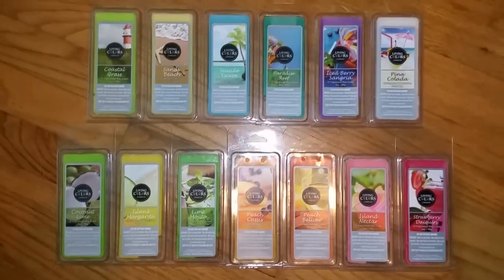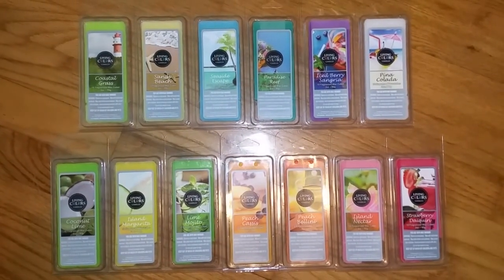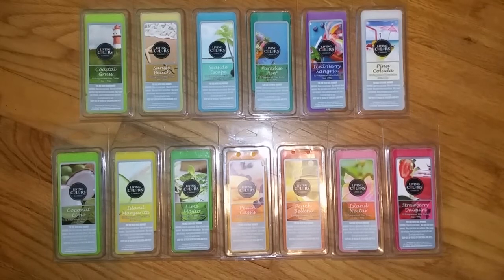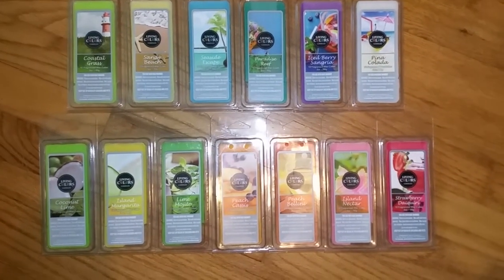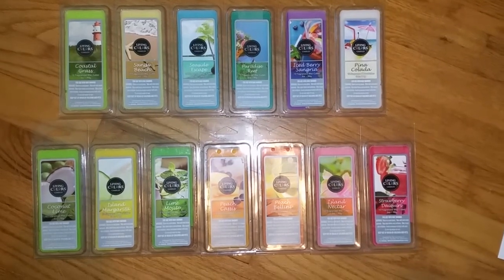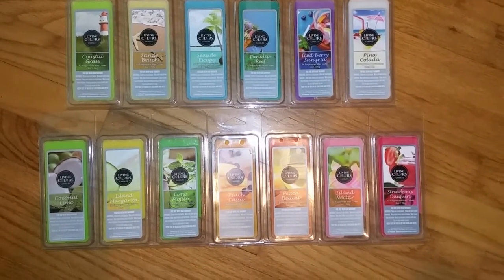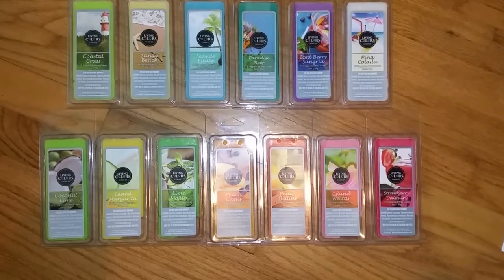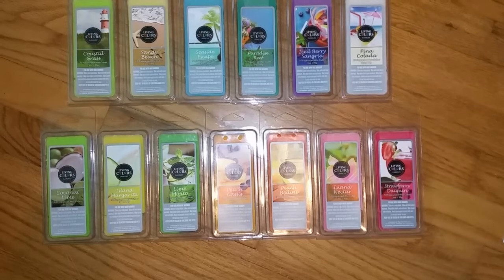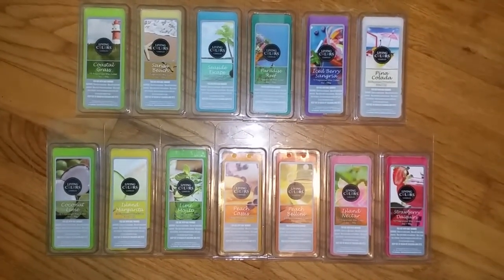Hi everyone, this is a review of the Living Colors wax melts that can be found at Big Lots. These are all brand new summer scents that just came out this month in May. Actually, two of these are not. The two that are not are coconut lime and peach cassis, which I only included for comparison purposes. But all the other ones are brand new scents.